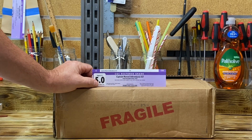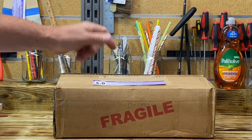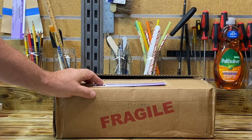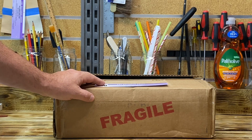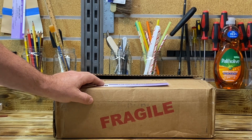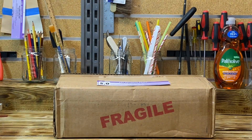And then what I did was I resubmitted the book back to CGC. Guess what? Under a completely different account through an LCS that I know, a friend of mine. So CGC did not know that this book was coming from Jerry the Jitterbug. So what I'm going to do is I'm going to open it up now. I'm going to set it up.